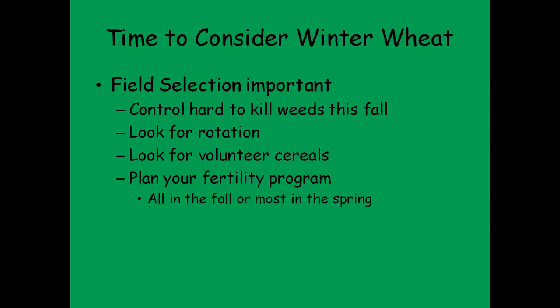Plan your fertility program. That's always been an issue, it seems. A lot of producers have been looking at putting all their fertilizer on in the fall, and it seems to be working, but we did run into some issues this year where we had some really lush winter wheat crops showing a lack of some nutrients, and guys had to go back in and top dress. So if you're planning to put everything on in the fall, make sure you're putting enough on to have enough for the crop for the whole growing season.